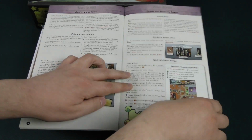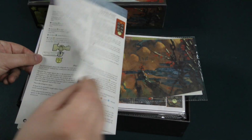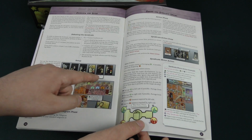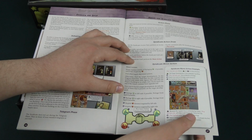Solo mode. It looks like this is a pretty involved solo mode as it has quite a lot going on. So you have to defeat a syndicate. So you set up the syndicate cards plus one ally from each region. Okay, so it has like its own built-in thing that you're playing against.